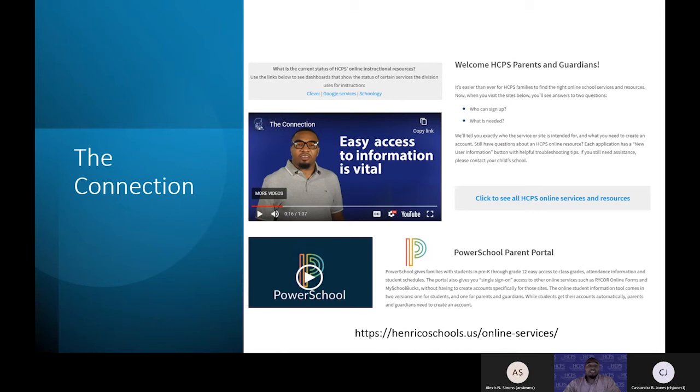The Connection also provides pretty detailed sets of instructions, such as how to sign up and how to access all of the listed resources, which are the majority of the platforms we offer to our families, such as the Parent Portal, online school payments, Schoology, Rycor, and My School Bucks. If you need help adding money to your child's lunch account, you can go on there and it'll give you those instructions. The instructions are very thorough. They tell you exactly what you need to sign up and how to sign up, and give you the actual web link to get to the portal so that you can sign in if you already have an account for any of those resources.